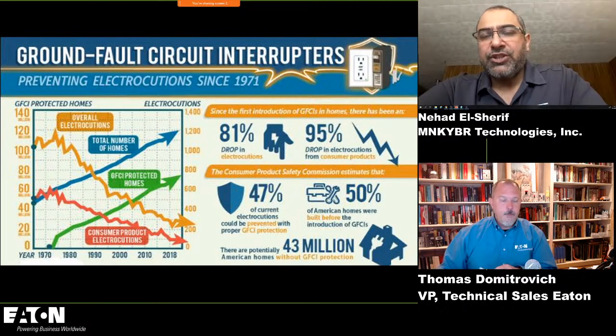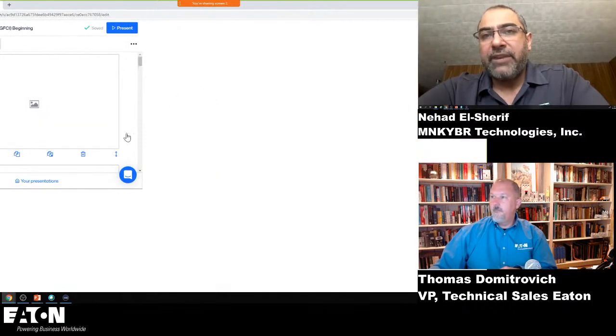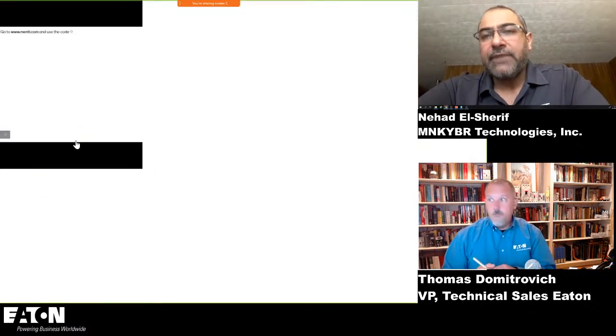Team effort between GFCIs, double insulated tools, and better wiring methods. We have much better wiring methods these days than back in the day, and all of them are working together to make us safer and minimize the shock incidents. Yes, it's teamwork. Absolutely.